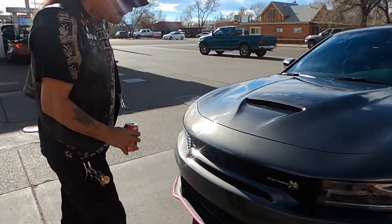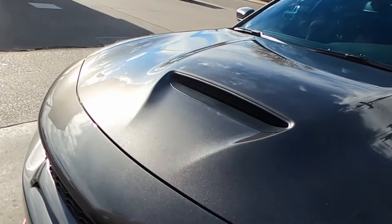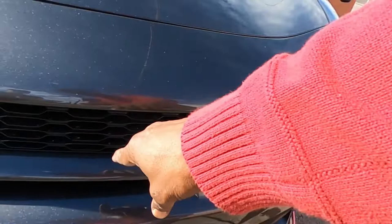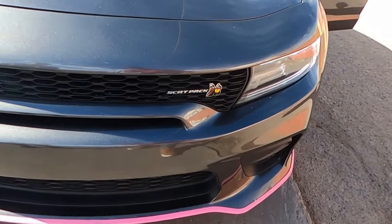I'd check on the grills, because you can get the inserts in chrome or gold or whatever you want. That would be a good one. So a custom grill, I don't know if you guys know this, but they have a Hellcat grill that actually fits on this model car. That has the two air intakes right here and right here. And I wanted to get a custom Scat Pack B. Oh, you can get those. Yeah, they're pretty easy.